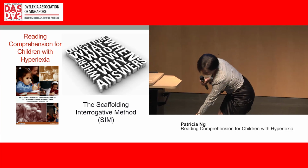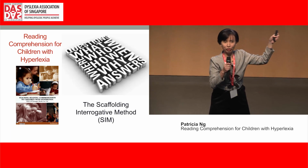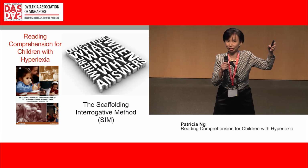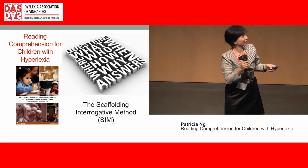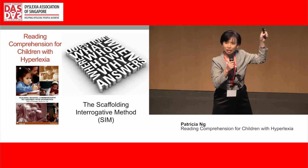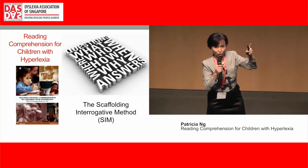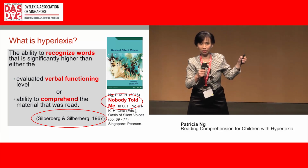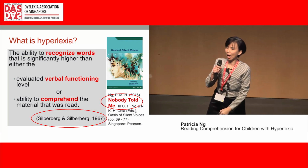Okay, so the scaffolding method is called the scaffolding interrogative method. So I like to call it SIM for short. Make it simple for children. Okay, simple, right? And as you can see, the name implies that you use interrogatives. I only use 4: who, what, where, when. Before I go into the scaffolding method, let me talk to you more about hyperlexia.